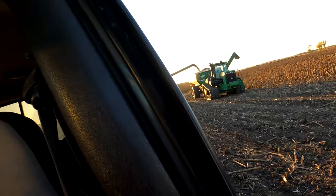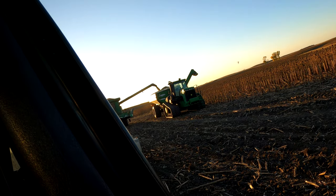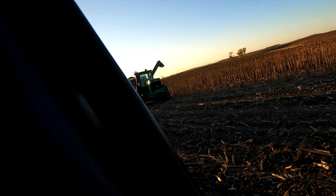Right now, last load of sunflowers is being dumped into the grain cart, and we're gonna take that home, dump the grain cart into the semi, and then come back out with the grain cart so he has something to dump in. I'll probably end the video a little early tonight so I can go do some more deadlifts, bicep curls, things like that, since I just got embarrassed on camera.